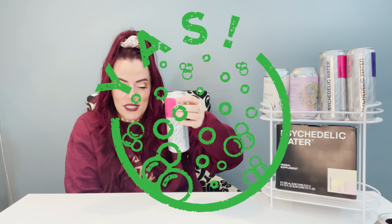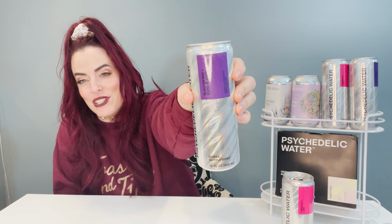Okay, psychedelic water, hibiscus, and lime. I give it a yes. It is tasty. Last but not least, we have the other psychedelic water, blackberry and yuzu.